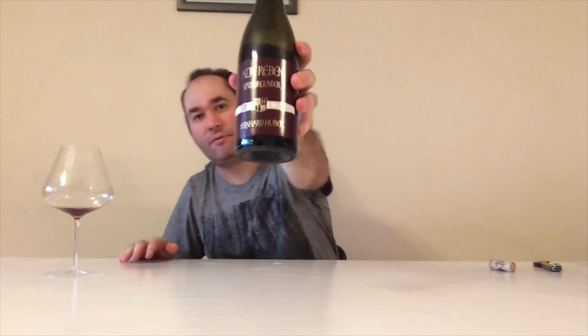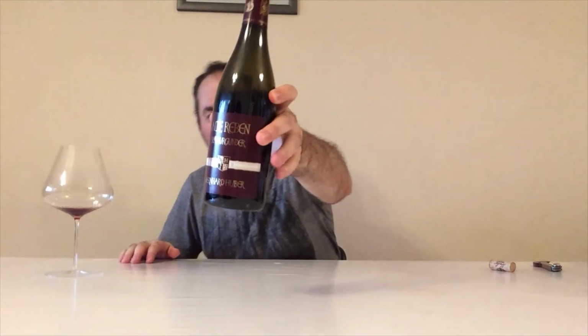Baden is one of the premier regions for Spätburgunder. The majority of vines planted there are Spätburgunder. So it's a Spätburgunder region, really. Yeah, so it's a good place for it. So if you're looking for a Spätburgunder, try one from Baden, maybe even Bernhard. This one in particular is Alte Reben, 2011.